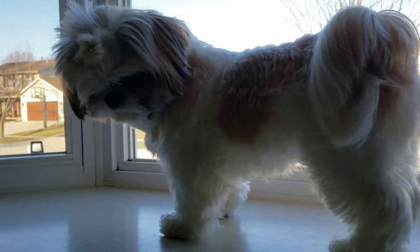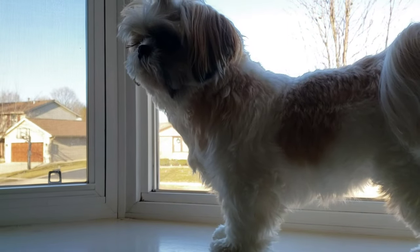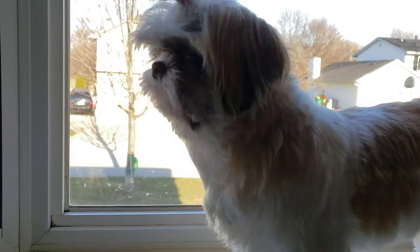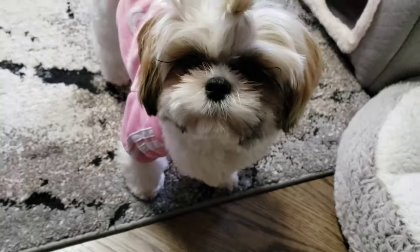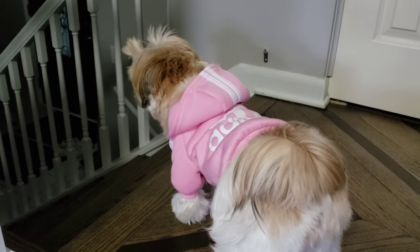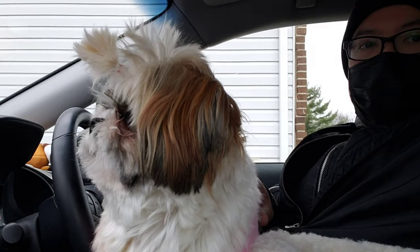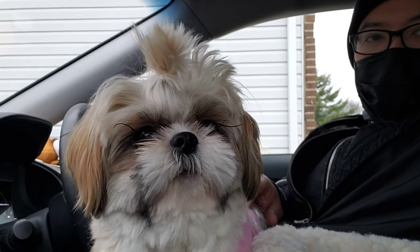Hey, guess what, Mikki? Ready to go grocery shopping? I don't think you've actually been with us to grocery shopping. Wanna go grocery shopping? Ready to go outside for a little bit, huh? You like your little jacket? Adidog. Go out, grab some groceries, grab some food for takeout, and have Mikki come along with us. We ready to go outside, Mikki?